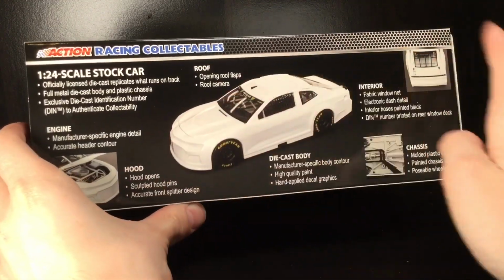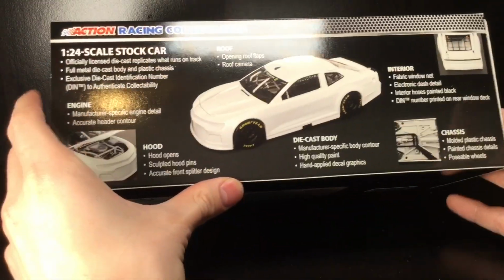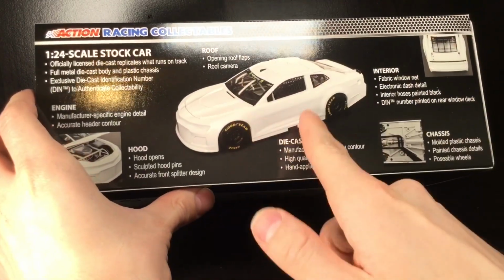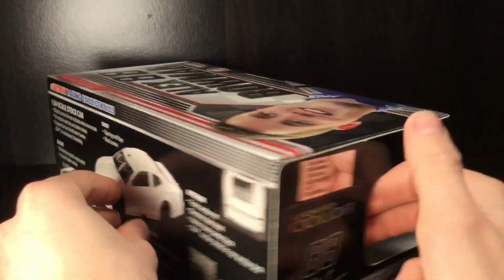Here's the back of the box. This is from 2018, so the box design is a lot better than they are in 2020. I haven't really seen the 2021s yet. Really interesting to see the Chevrolet Camaro with just the white paint. Very nice. Here's the side of it.